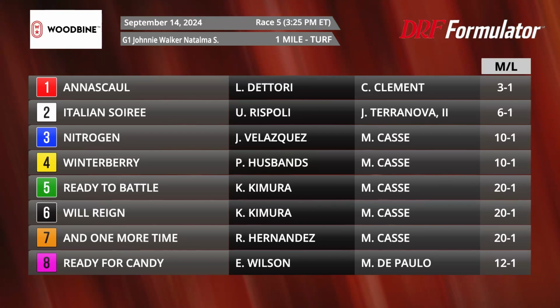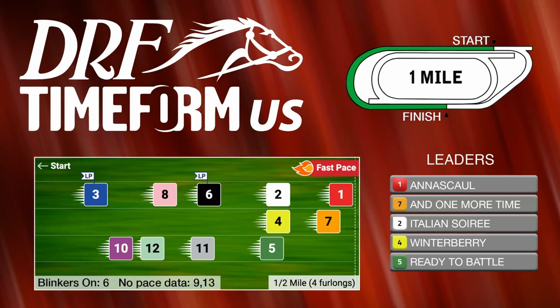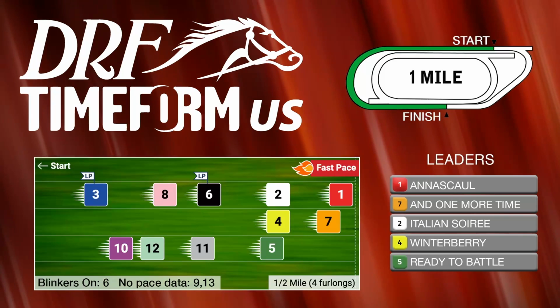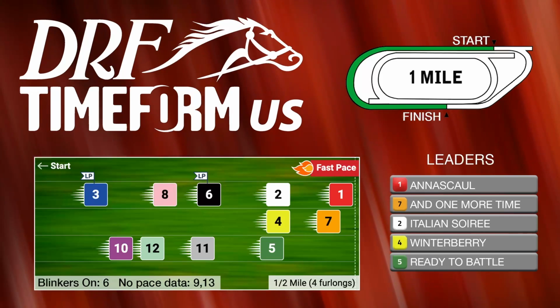Let's throw up the Timeform US pace projector and see where these Casse horses are going to be in the early part of the race. Christophe Clement has the rail horse, the number 1 Anna Skull, your second choice. She's expected to get to the front in here off a gate-to-wire victory sprinting at Saratoga. I won't argue with that.